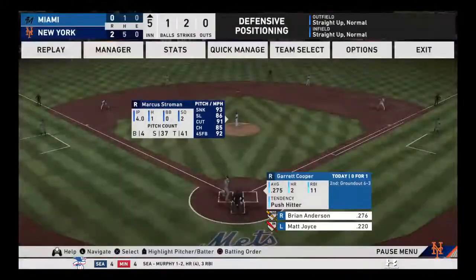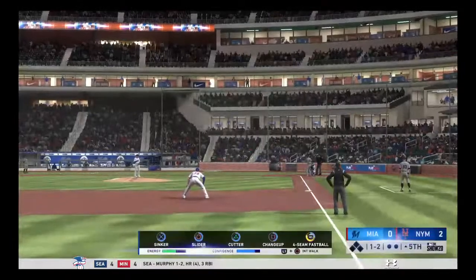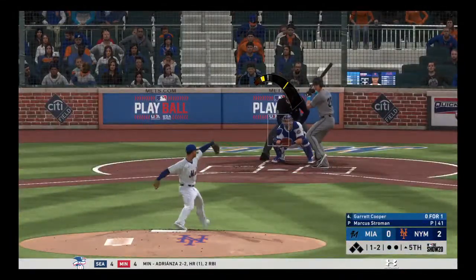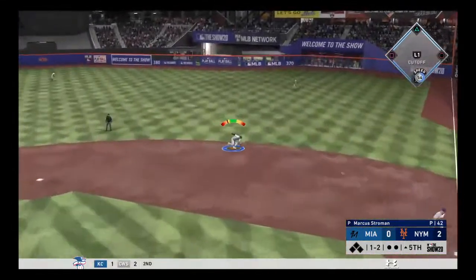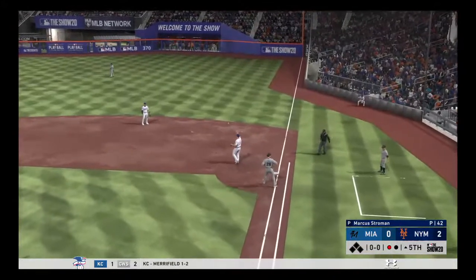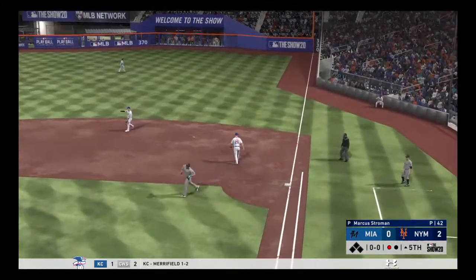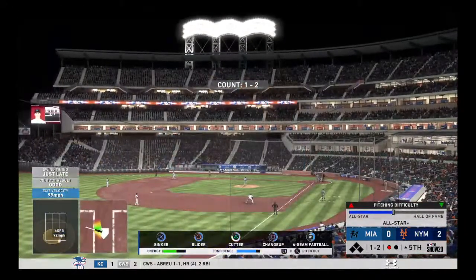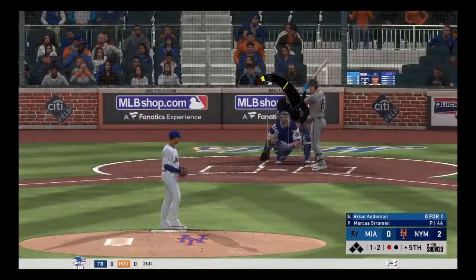Okay, thank you, Heidi. The 1-2. Hard hit ball to second. Reined in. And the 5th inning will start with a ground out, 1 away. Now batting. At the plate, Brian Anderson. He popped out in his first trip.